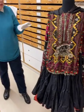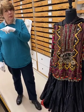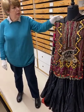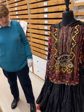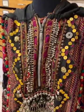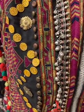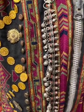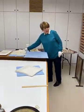This is from Nuristan, which is in the northeast of Afghanistan. It's one of the provinces in the Hindu Kush mountains. Gorgeous. Yeah, so this is definitely a more-is-more kind of outfit, and you'd really let people know you were coming if you were wearing it. Whereas white work, I'd say, is almost the complete cultural opposite to this in terms of less is more.